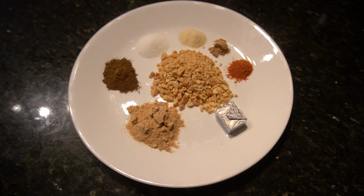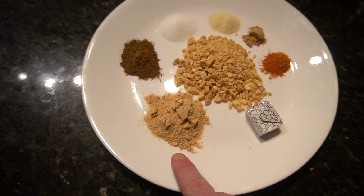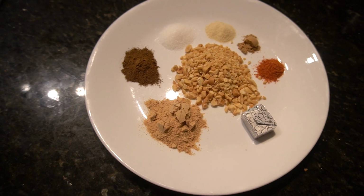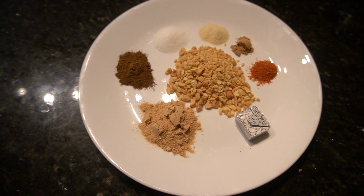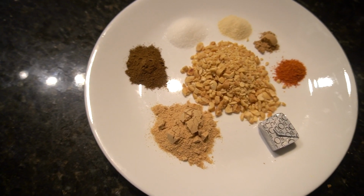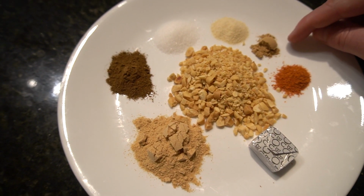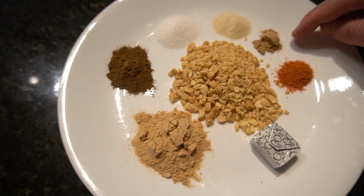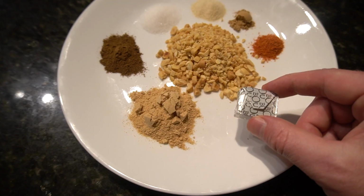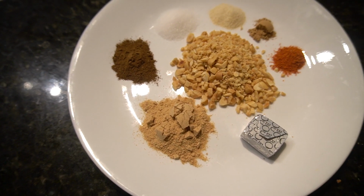So I have here a spice mix and some ingredients for an Asian peanut noodle dish. Here we have 1 tablespoon of toasted rice powder. This is an ingredient that is not too common, however you will find it at a lot of Asian markets. Here we have 1 teaspoon of 5-spice powder, 1 teaspoon of sugar, 1/2 teaspoon of onion powder. We have 1/4 teaspoon of garlic powder, and not garlic salt, 1/4 teaspoon of cayenne pepper, 1 vegetable bouillon cube, and 30 grams of crushed peanuts.